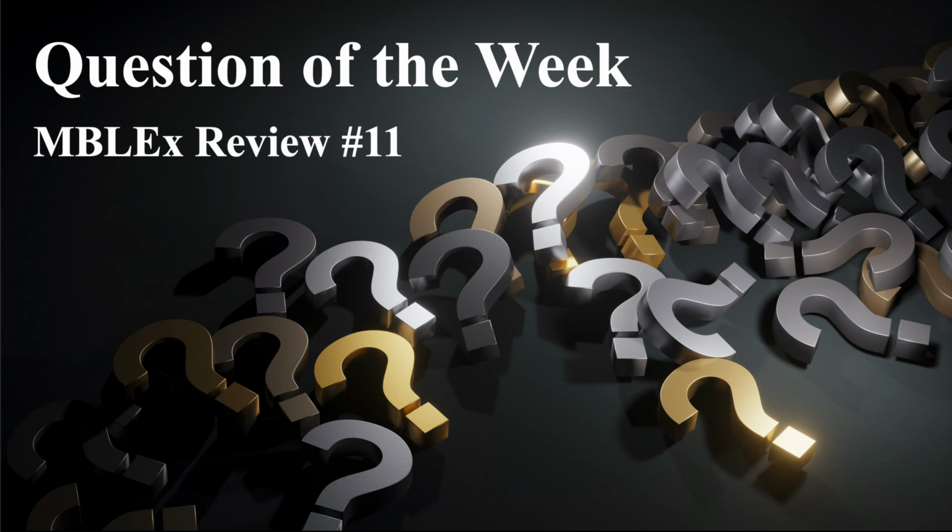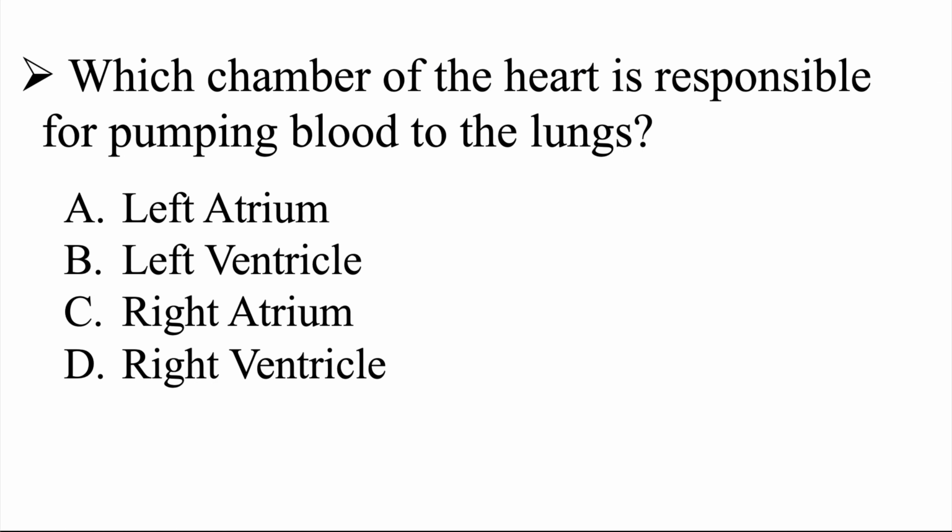All right, question of the week, MBLEx review number 11. Our question is, which chamber of the heart is responsible for pumping blood to the lungs? Is it A, the left atrium, B, the left ventricle, C, the right atrium, or D, the right ventricle? One more time, which chamber of the heart is responsible for pumping blood to the lungs?